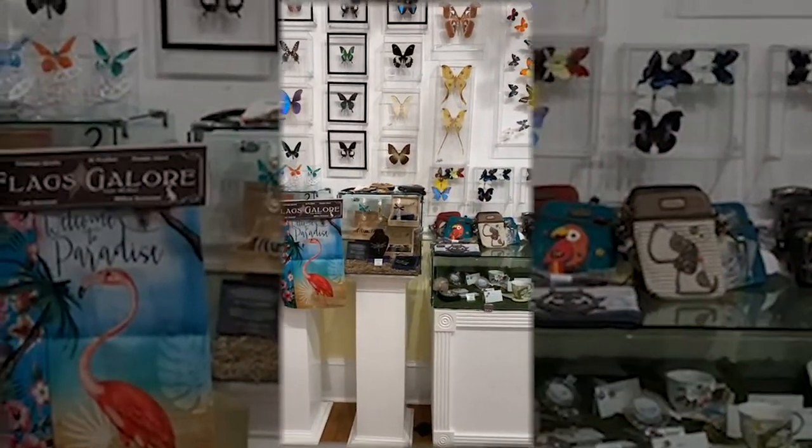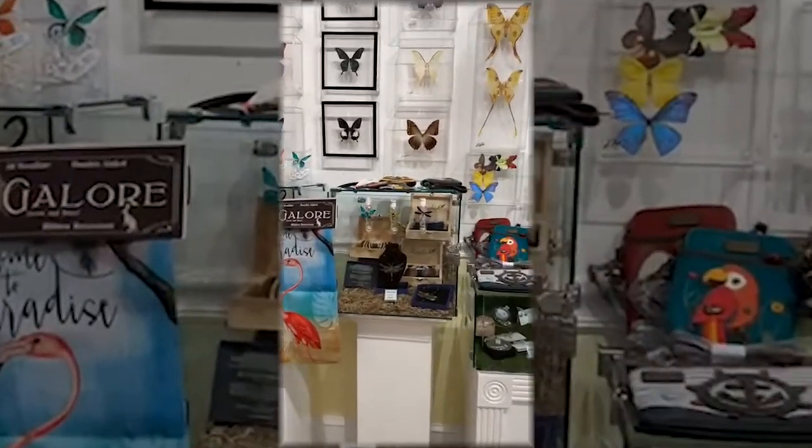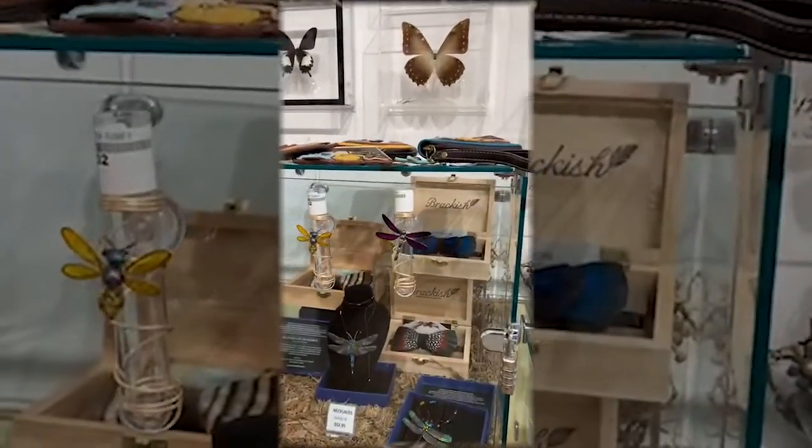Those teeny tiny little earrings that are on sale this week would fit in there. You could fill it all the way up with sparkly earrings. How much for the parrot bag in this size?